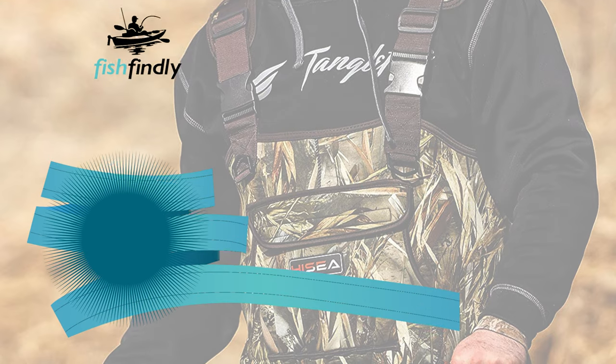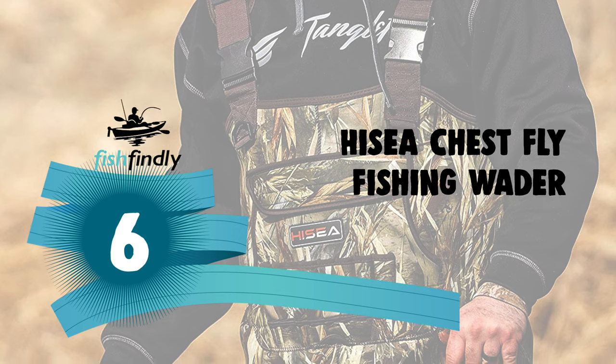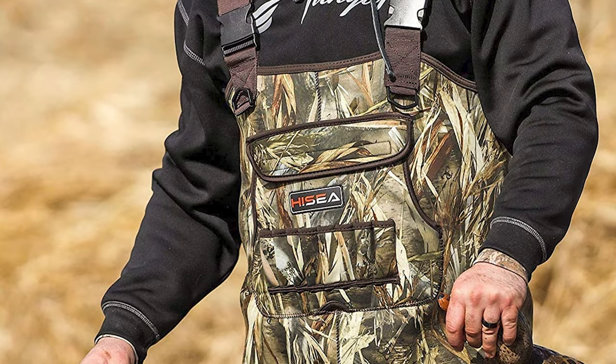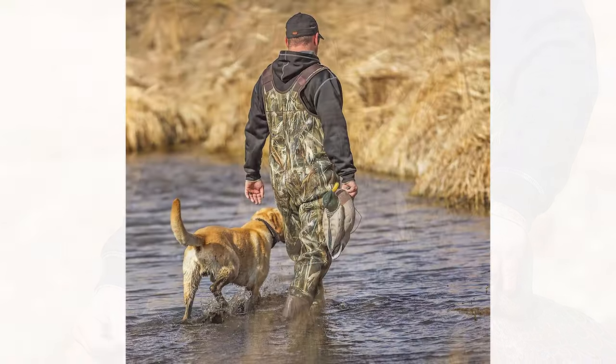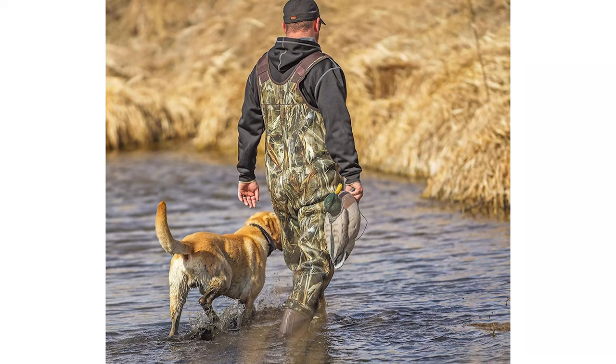Up next, we have a great mid-range model that would give you a satisfactory result all around. Number 6. Hizia Chest Fly Fishing Wader. Whether you are fishing, hunting, working, camping, riding ATVs, or just playing, the Hizia Chest Fly Fishing Wader would protect your clothing. It provides an extra, insulating layer for added warmth in water or mud.